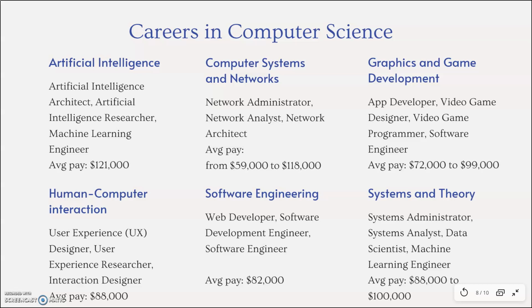So the average pay for this field would be $59,000 to about $118,000, and it depends on the role. So, for example, a network analyst would be on the $59,000 end of the range, and then the network administrator or architect would be closer to the $118,000 end of the range.